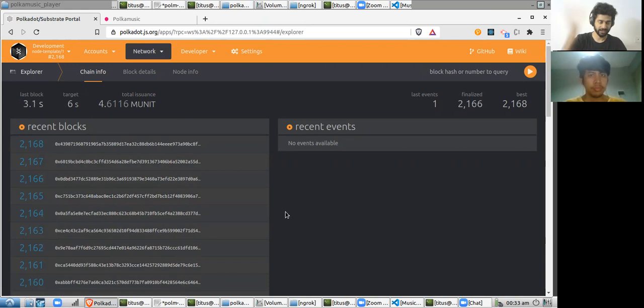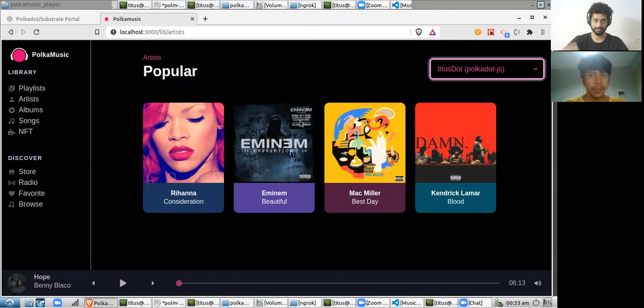And along with that, we have the PolkaMusic front end that connects to the blockchain. So we have some business logic coded inside the Substrate blockchain. So this is the PolkaMusic front end, the decentralized streaming platform. So the idea for our Buildathon submission is that when you stream a music on PolkaMusic decentralized streaming platform, you will be rewarded, or the user will be rewarded with an NFT.